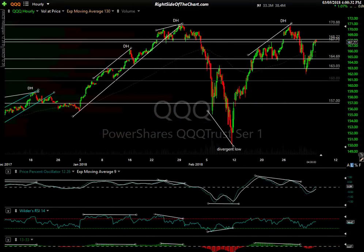So if we are rejected here, the zero line often acts as a zero line, being this dotted line on the PPO. You can use a MACD as well. It works very similar. That often serves as resistance when back tested below once you get below trend. It didn't do it here because we had a very healthy correction and prices had dropped a lot. The market was very oversold near term and we didn't really need to back test it because we already had a nice flush out. That's how it looks on the QQQ.